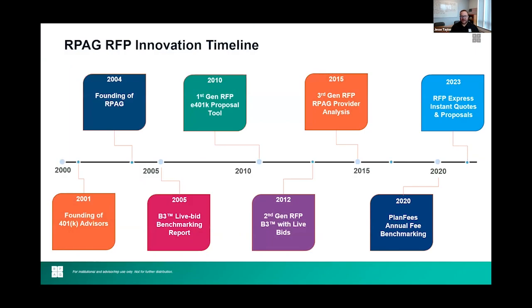A little bit of a timeline of our RFP technology and how we got to where we are today, going back to 2000, 2001, founding of 401k Advisors from our founder and CEO, Vince Giovinazzo. A few years later, in 2004, was the founding of RPAG. And not long after that is when we launched our B3 provider analysis report. No technology behind that, but a report that helped you streamline in a template. And many advisors who might be on the call today were using this back in 2005.